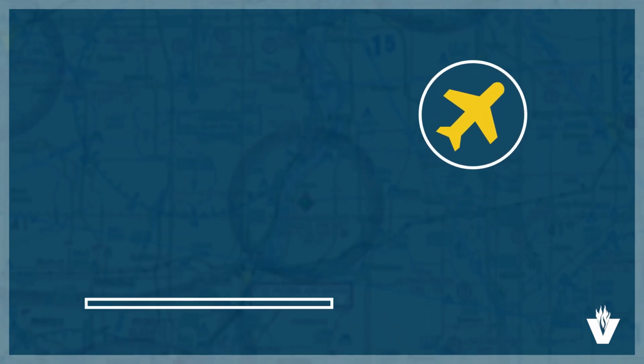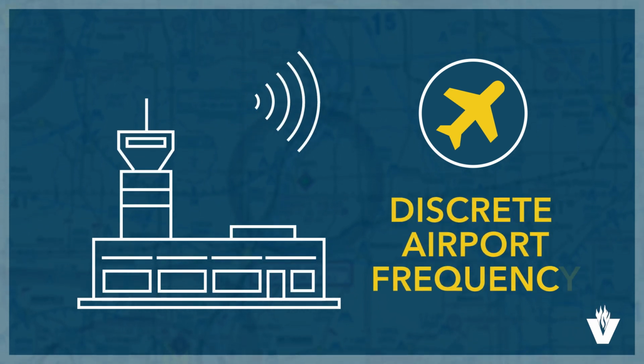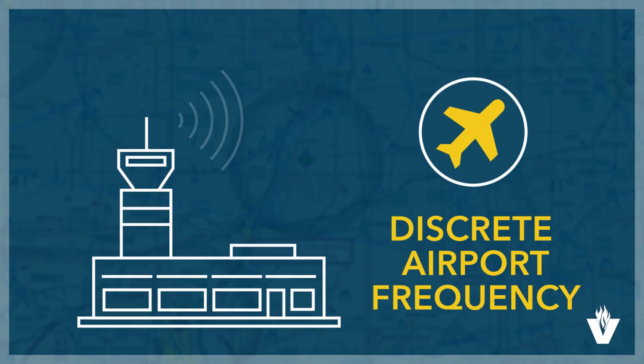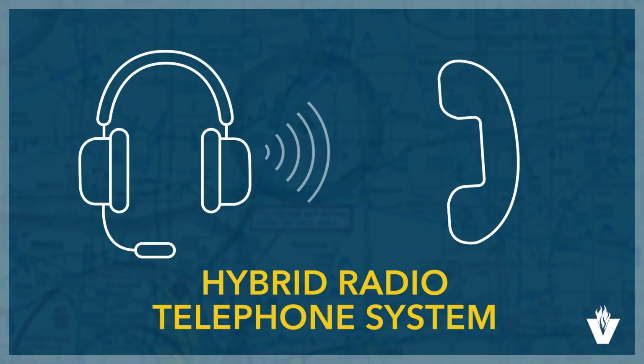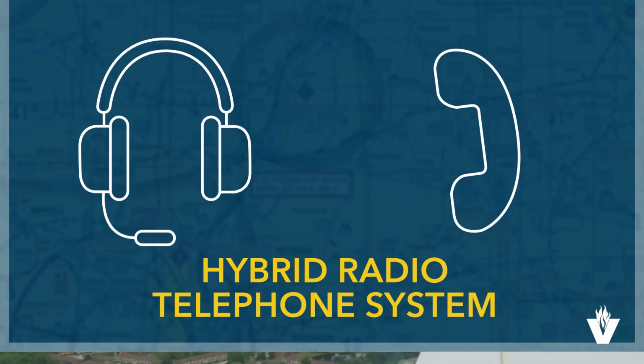If you're at a satellite airport of one of these major airports, you will likely have access to that clearance delivery through a discrete frequency for your airport, or through a ground communications outlet that uses a hybrid radio telephone system, where the pilot clicks a mic so many times and it rings a phone to the clearance delivery controller. You obtain your clearance using the GCO the same way that you would if you were talking to them on the radio.